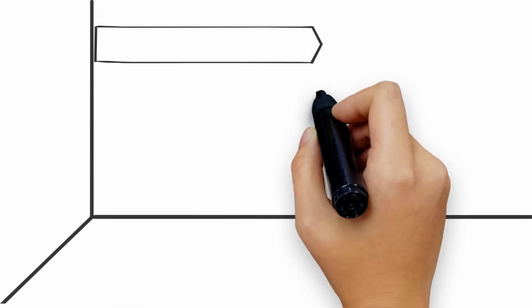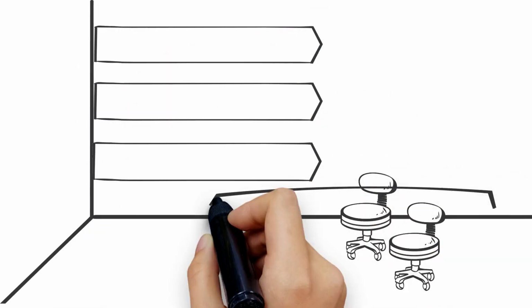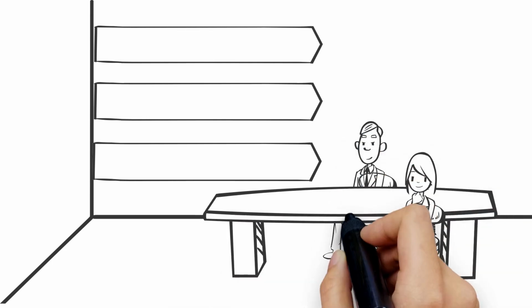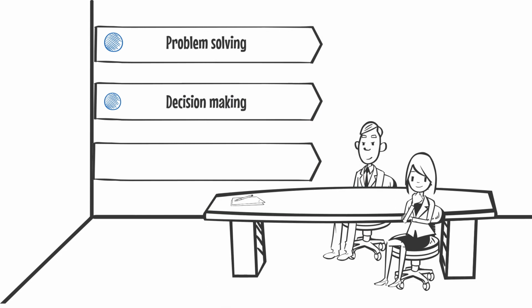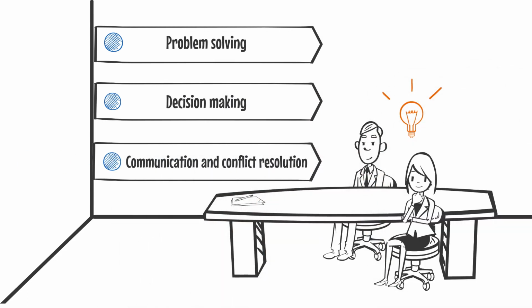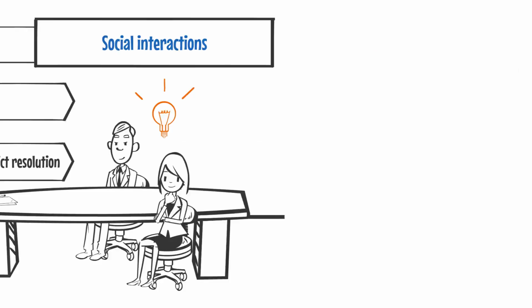Tying a few ideas together, collaboration and competition can also enhance the 21st century soft skills we've already discussed, especially skills related to problem solving, decision making, communication, and conflict resolution. The bonus of using collaboration and competition is adding in critical social interactions. Being able to hone in on this set of skills during game-based learning brings additional benefits to the workplace, as refining these qualities can help make strategic high-level business decisions.